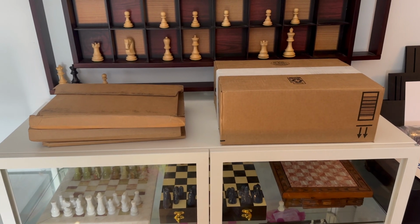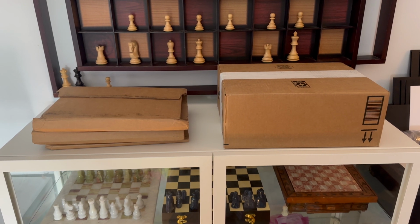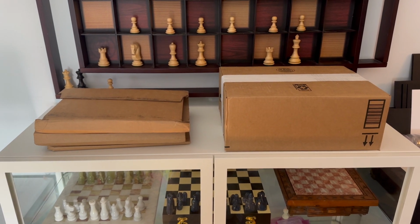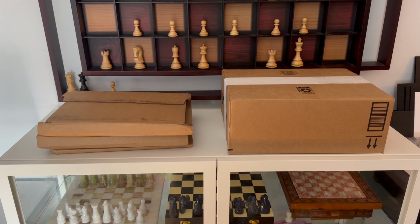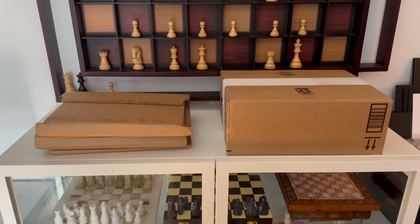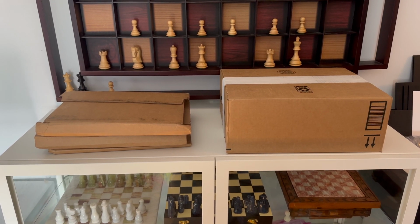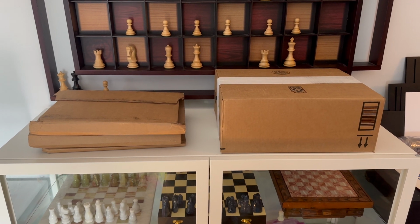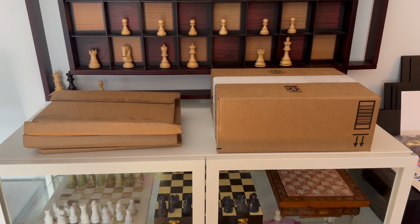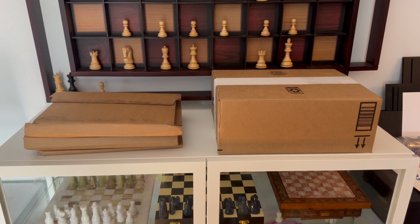During this video, I'll be taking you through some of the differences between books printed by KDP and books printed by Ingram Spark, self-published children's books. So I ordered about 15 of my books from each printer, and I wanted to take you through how they packaged them and also the print quality.